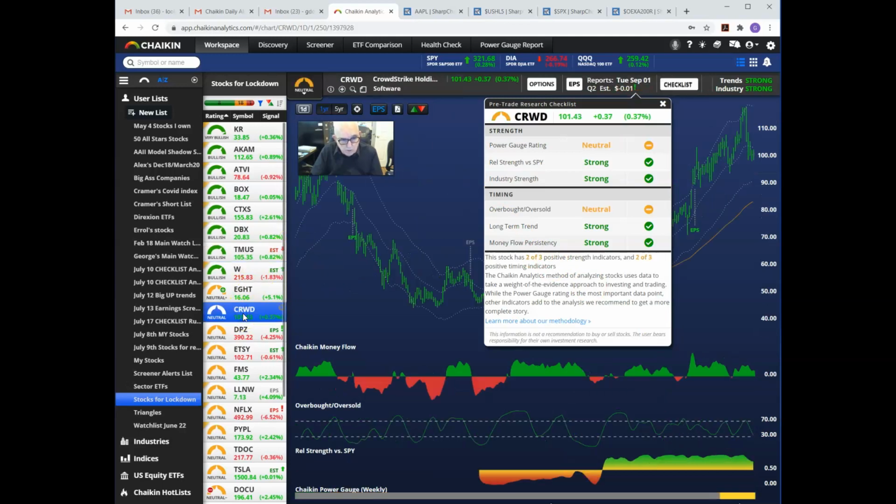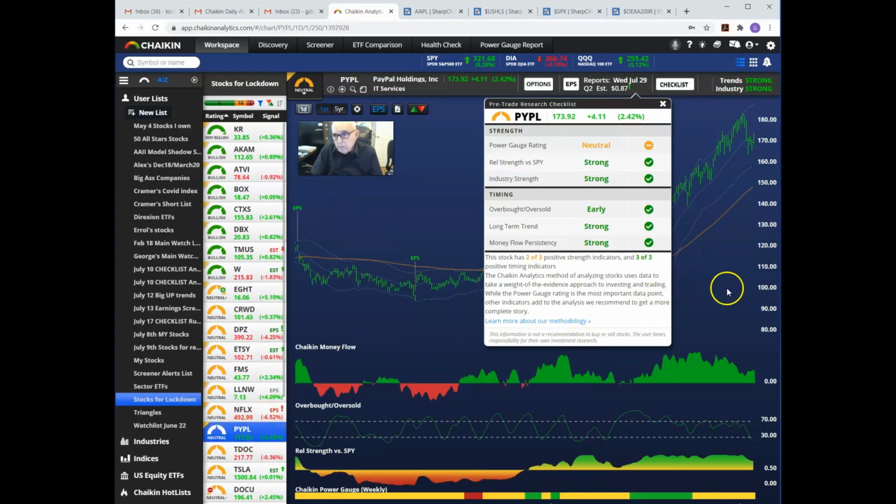Here's CrowdStrike. It's coming down to the oversold region, and you can see it's near that 21-day average. So this would be an area where I would look to buy it if I were interested in doing so. There's PayPal. PayPal came back to that 21-day average. It is now oversold, so here's a good time to get back into PayPal, and I think I might just do that.